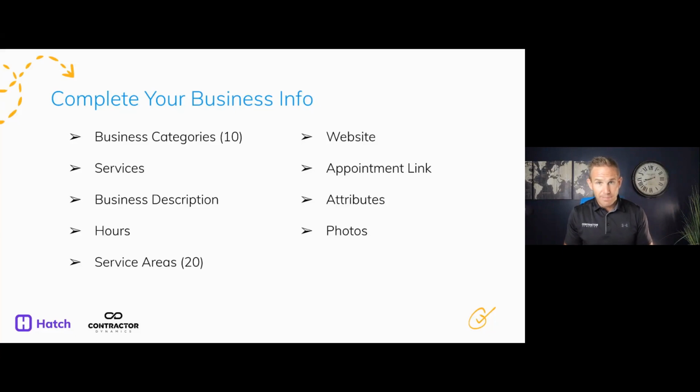Make sure you have a built-out business description to tell people what you do. It's going to help you show up. Hours is one that a lot of people can probably modify based on what I'm going to tell you here. So if you have a physical office and your office is open 9 to 5, and that's when someone's answering the phone, you might be tempted to put 9 to 5 in there.